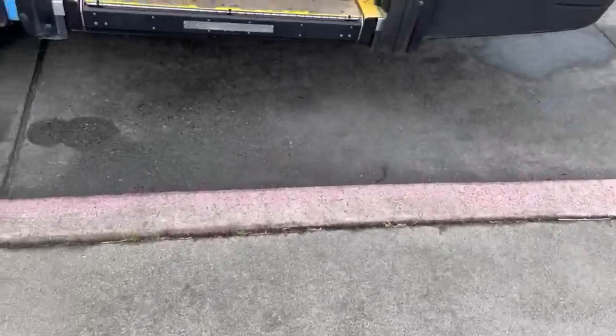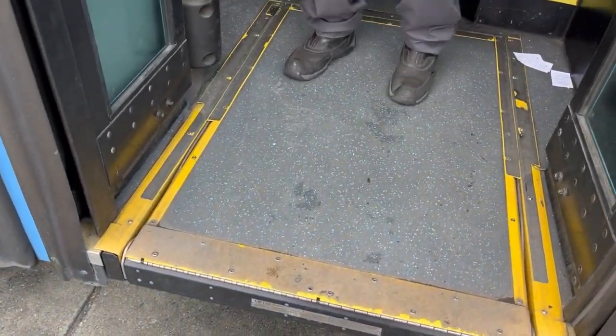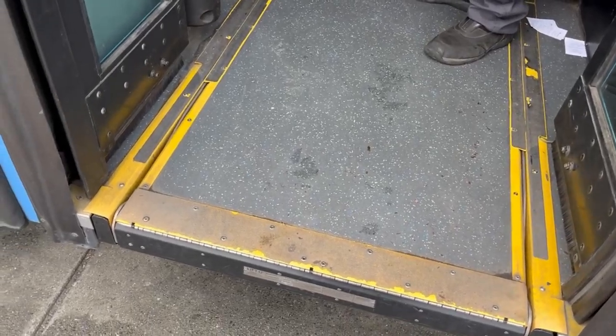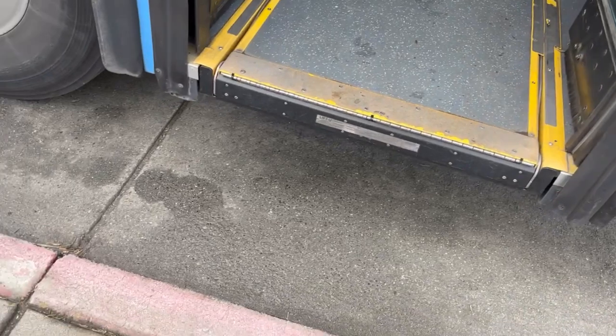Hello? You know what the model of this bus is? The what? You know what the model of this bus is? No? No idea. Can I get a look in here? I gotta go. Yeah. All right. Have a good day. Yeah, you too.